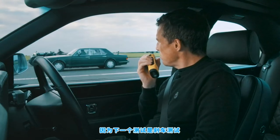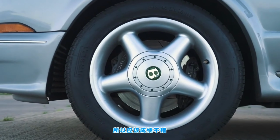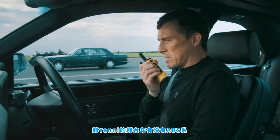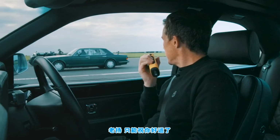It's the brake test, Mike. Has my car got ABS? I've got a feeling it has because I've got an airbag, so it's probably got an ABS as well, yeah? You've got ABS and you've actually got twin calipers on the front wheel, so they're actually pretty bitey, those brakes. Does Yanni have ABS? I hope that he has ABS because I'm not sure what's going to happen if he doesn't. I don't know. Yanni, good luck, mate.